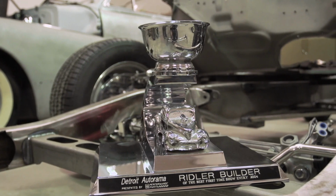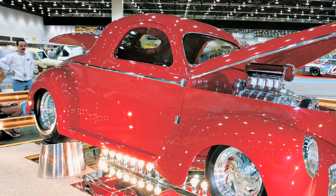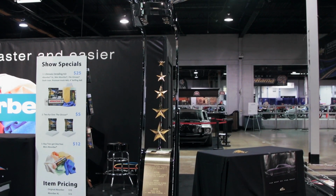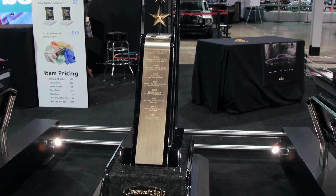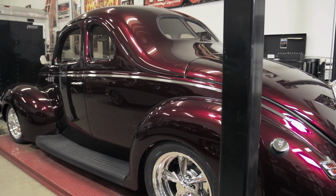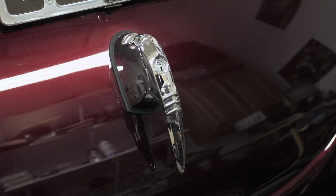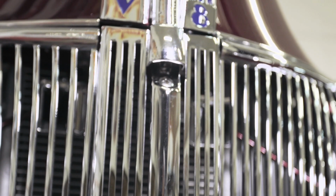In 2004, I was fortunate enough to be the first to receive the Riddler Builder Award on a 37 Willys. We have the Legend Cup Award in Chicago, which is held every year now. Very prestigious award, and we'll be bringing up the 1940 Ford Opera Coupe. And as a former Legend Cup judge himself, Tim knows how the detailing of a car can make a world of difference when informing the judge's decisions.